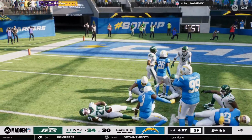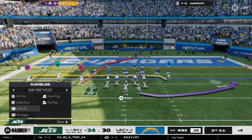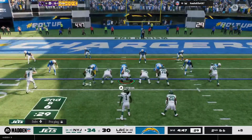And he'll take this one inside the 10, down to the 8. Facing a 2nd and 6 from the 8. 4 yards on the pickup. 2nd and 6.